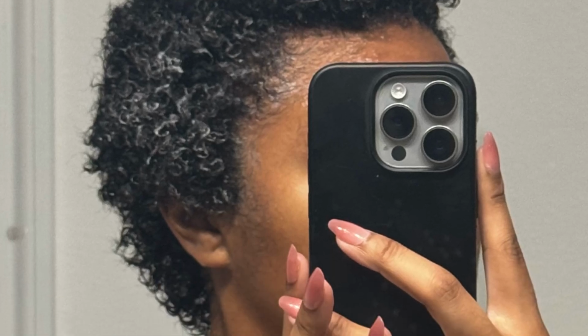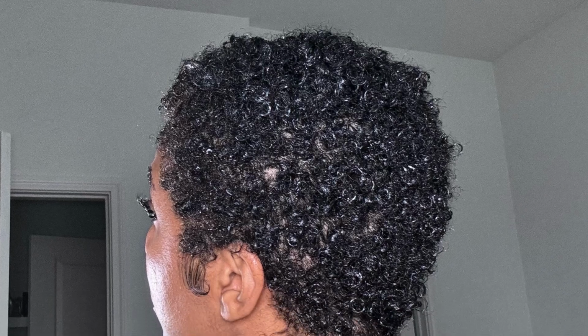Fro has been flourishing. I'm gonna insert some pictures so y'all can see how it's been looking. I've been getting so many compliments on my hair. Everybody's saying it looks so good on me. That's it. This is all I do, and then I just let it dry.